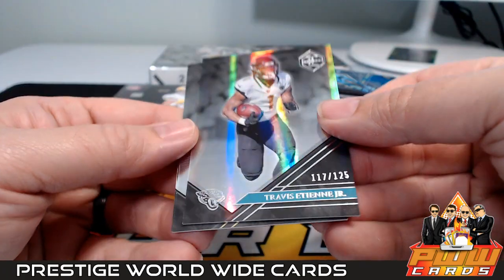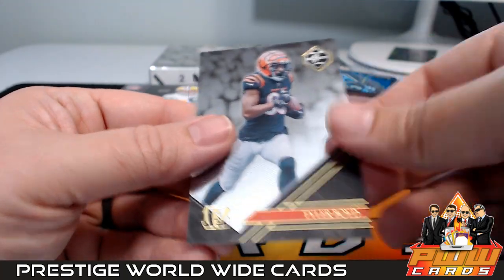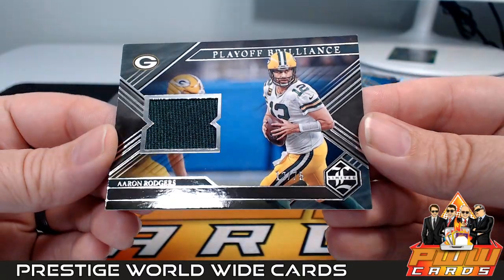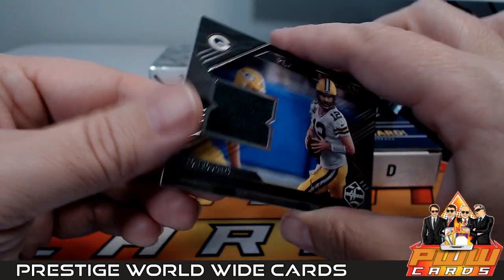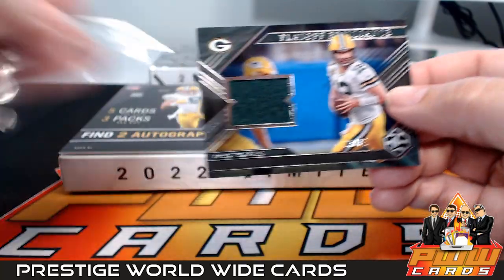Travis Etienne, number to 175. CeeDee Lamb, Tyler Boyd, Deebo Samuel, and then Playoff Brilliance, Aaron Rodgers. Another Aaron Rodgers swatch, number to 75, going out to the Green Bay Packers. Green Bay is going to be David P. David, congrats.